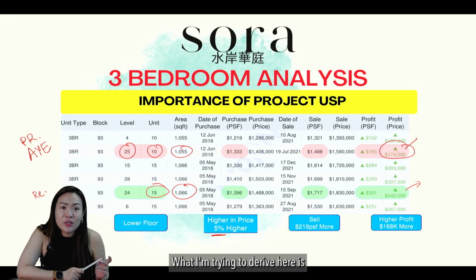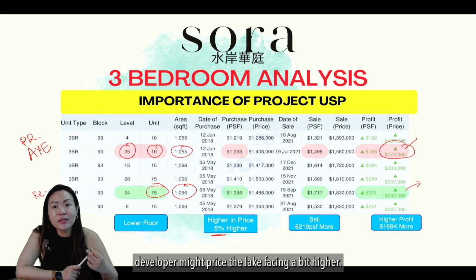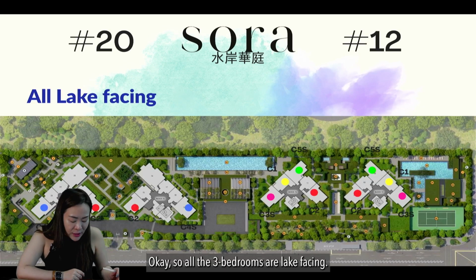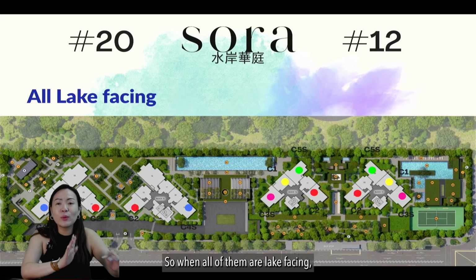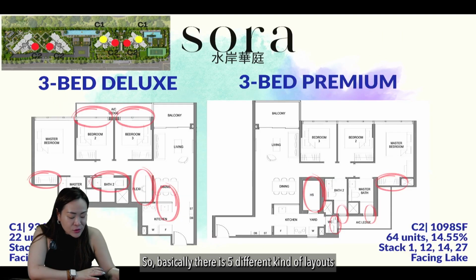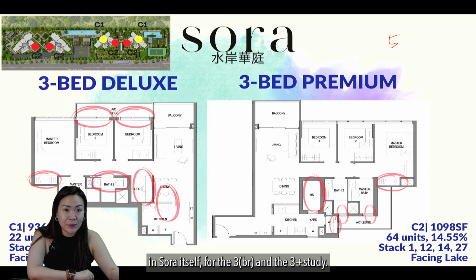What I'm trying to derive here is the developer might price the lake facing a bit higher. So of course we need to understand at which point it is still worthwhile entering. Okay, so all the 3 bedrooms are lake facing. So when all of them are lake facing, then I think the next thing we need to compare will be the layout. Okay, so basically there are 5 different kinds of layouts in Sora itself for the 3 and the 3 plus study.